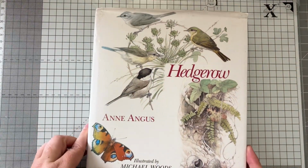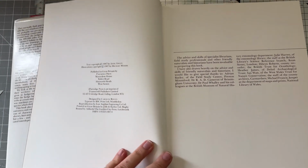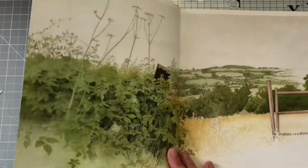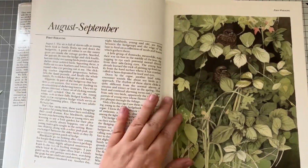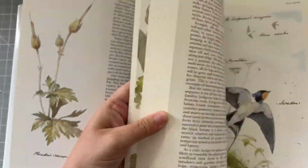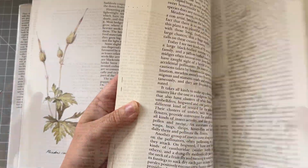The next one I wanted to show you was this. It's called Hedgerow. And again, this is a lovely nature book. The ISBN number for this one is here at the bottom. Published in 1987. And these illustrations are stunning in this book. So we've got the writing intertwined with smaller illustrations, but then we just get these gorgeous illustrations. Look at this. And you get those full page ones. So these are the ones I like with the labels on.